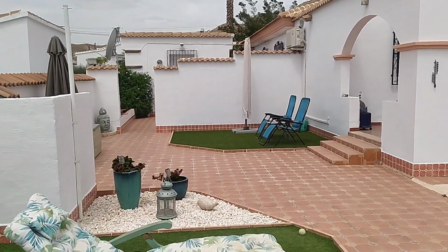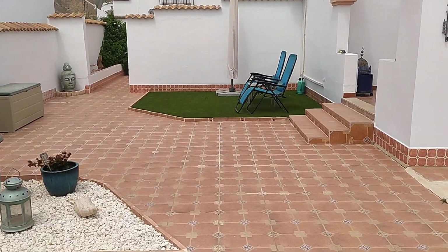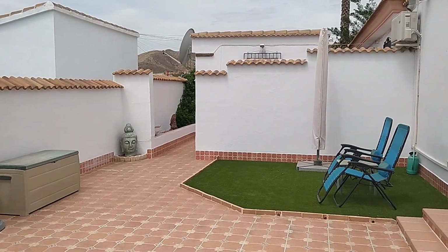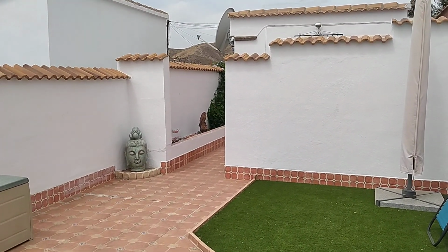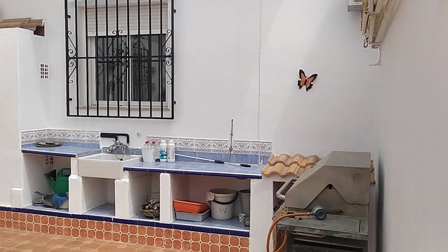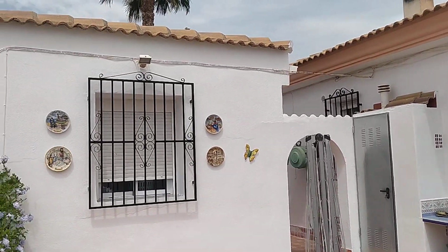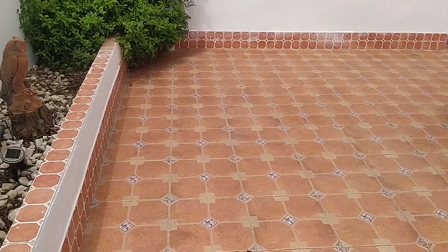Then you can see a sectioned off privacy wall in front, and this leads into a purpose-built barbecue area, I suppose. Very much on a Spanish hacienda style. The barbecue's housed here, and these are units. You've got a sink and stuff out here. This is the back of the garage, which has got electric connected into there. As you can see, this has all been tiled and sectioned off.